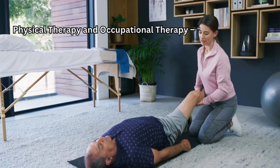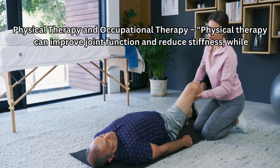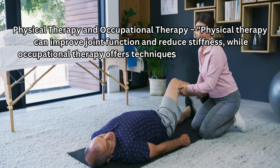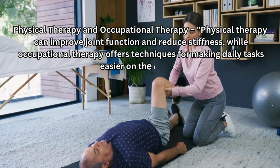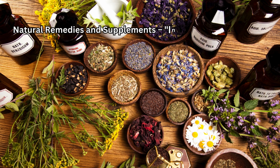Physical therapy and occupational therapy. Physical therapy can improve joint function and reduce stiffness, while occupational therapy offers techniques for making daily tasks easier on the joints.